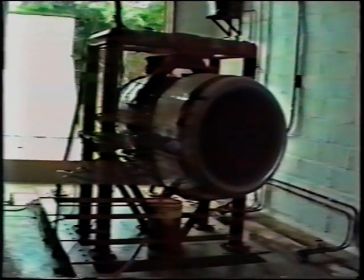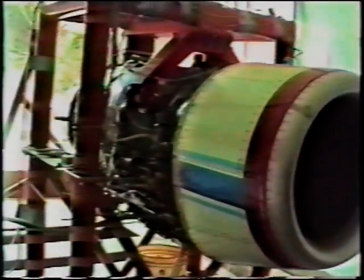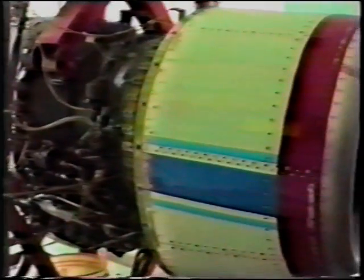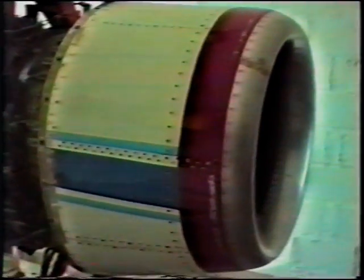What you're looking at here is a Pratt & Whitney JT-15D aircraft jet engine. It's a full-size engine that's typically used on a business-type aircraft. The engine belongs to NASA, but it's here on a more or less permanent loan basis. It's been modified for research purposes so we can mount all sorts of gadgets inside the engine and monitor what it's doing.